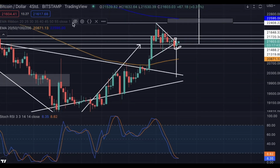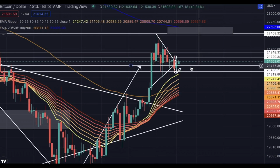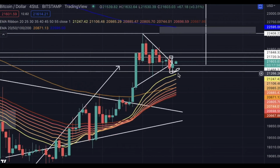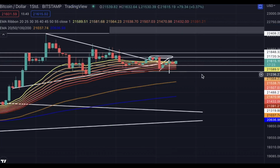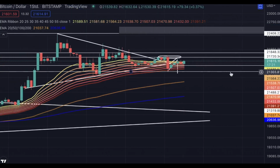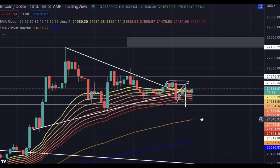Let us also have a look at the EMA ribbon and what it is telling us. On the EMA ribbon, we see that we are still in an uptrend, which is good. That would maybe be a sign that we are retesting the EMA ribbon again, which would be at this line. And on the 1-hourly chart, yes, we have tested the EMA ribbon, and it is acting as a support, which is a good sign.